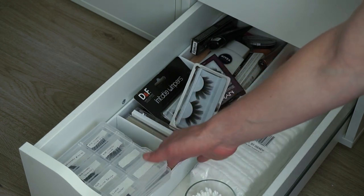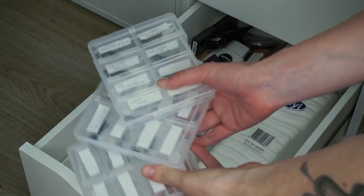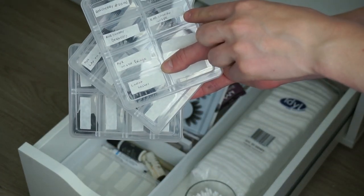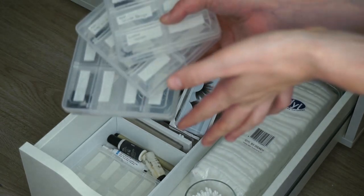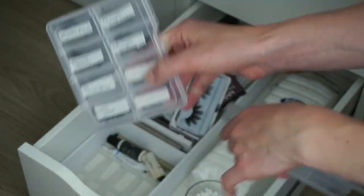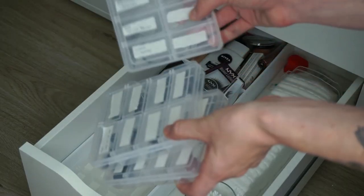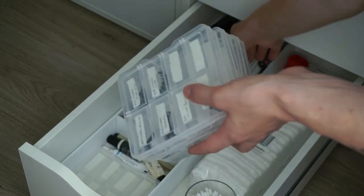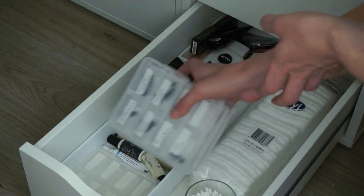And my normal lashes I store in these little things. I think these were actually made for storing your beads and stuff, or when you make necklaces and bracelets and stuff like that. But I just keep my lashes in there, and I've labeled everything. And I really like storing my lashes like this, because it just takes up a lot less space than just keeping all the individual boxes. So yeah, I like it.